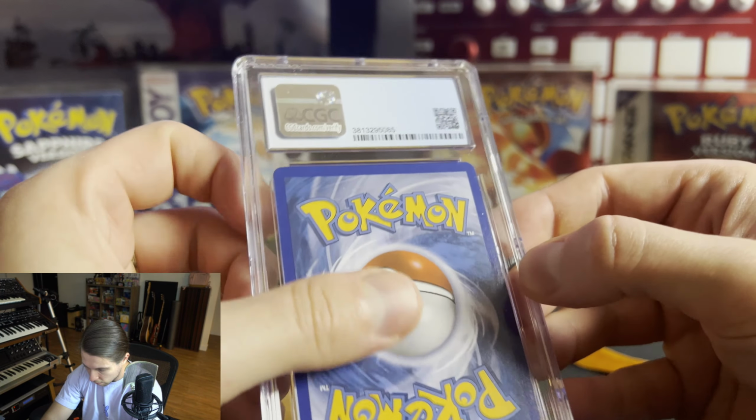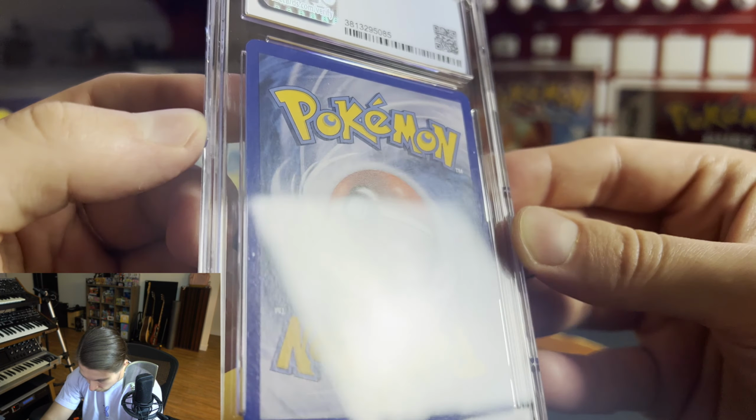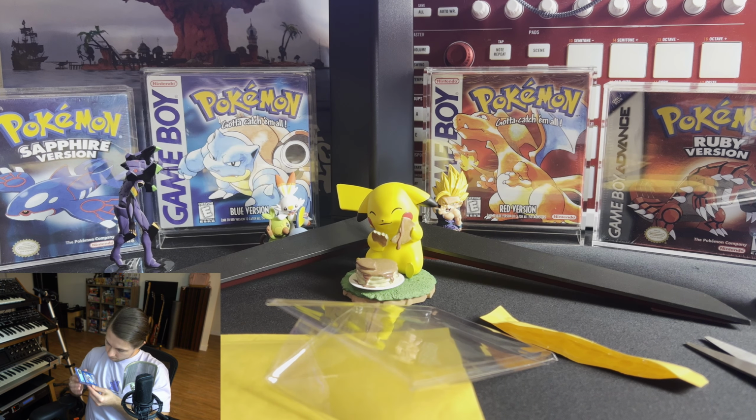The case itself almost looks dirty. I don't know what that is. Let's see. Looks like moisture. Was that there when I opened it? Very interesting. I almost want to crack this case just to take a card out. Because ultimately, oh, so it's just a little bit of whiting on the edges, and it got an 8. The corners. Surface. What's wrong with the surface?